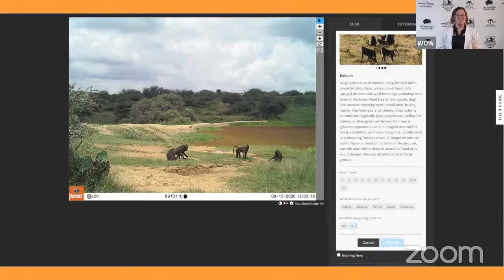I love doing projects on Zooniverse because to me, it kind of feels like a game. And not only are you having fun, but you're also making a difference, which is super cool. So let's go ahead and take a look at another place that we can find some citizen science projects.